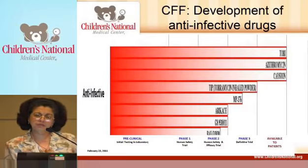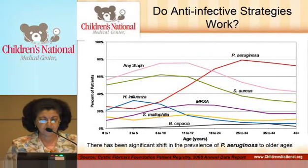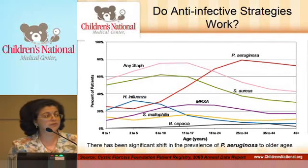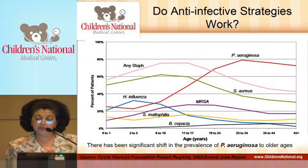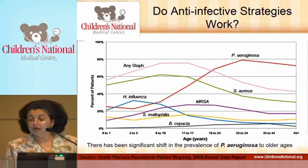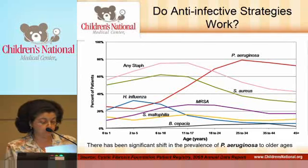So the big question is, do these strategies work? And again, I hope that what you appreciate from this is that we have had this major shift. The red line here is the Pseudomonas aeruginosa. Previously, what you would see is that by early childhood, most of the kids were colonized. Now we're seeing this delay, and our children are getting colonized maybe in their adolescent years or in adulthood. However, this comes at a price, and the price is that now we're seeing other organisms take the place of Pseudomonas. We're seeing more staph. We're seeing some resistant strains like Stenotrophomonas maltophilia. We're seeing a little bit of MRSA too, and that's actually a source of major concern.